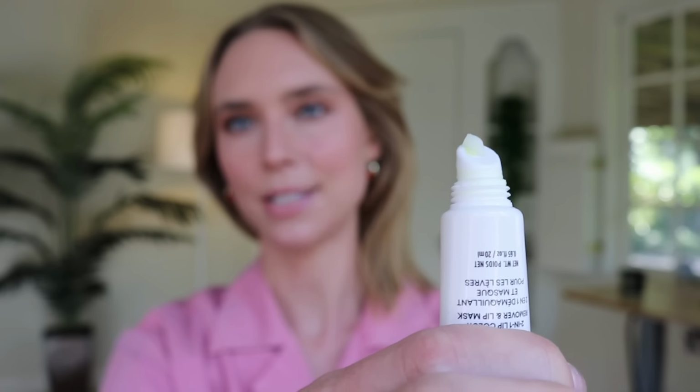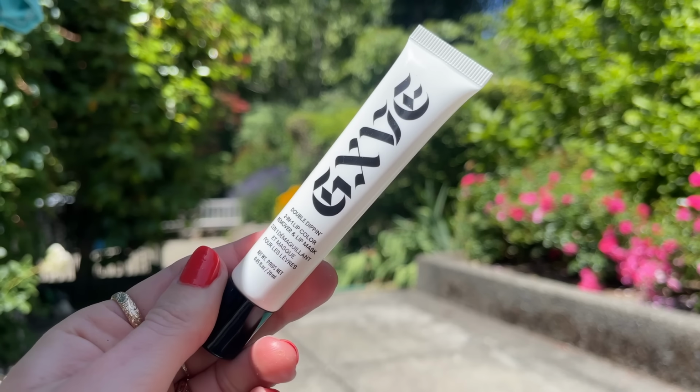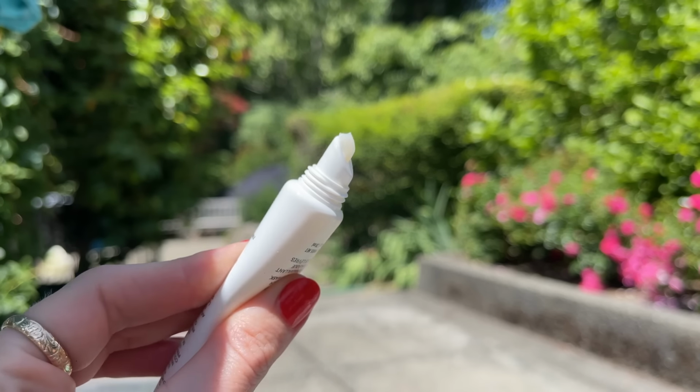I'll show you. It's super thick, and then you apply it on your lips and it just melts into a super thin kind of almost oil. It just slides right off my lips. It feels like it's doing absolutely nothing, but I didn't try it to remove lip color.